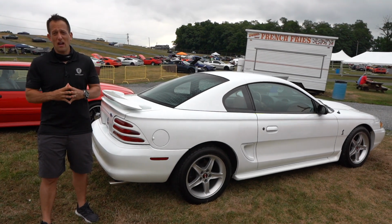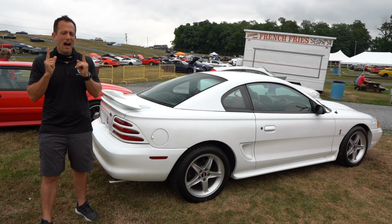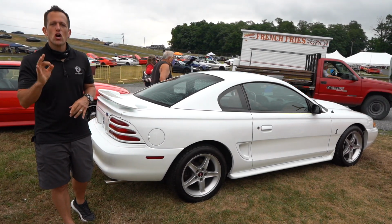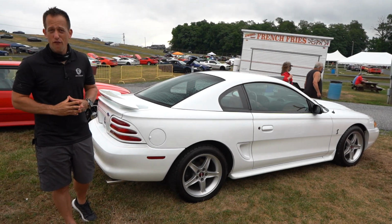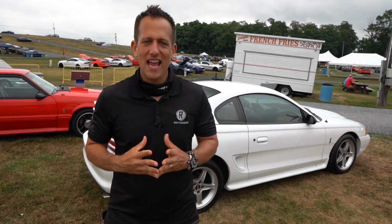I'm back here at the Carlisle Ford Nationals in Pennsylvania, and we have another rare, iconic Mustang for you. This is a 1995 Cobra R, a Mustang Cobra R, just one of 250. But before we dive into this R model of a Mustang, let's talk a little bit of history about what the heck is going on.